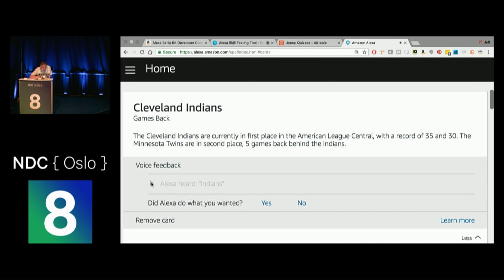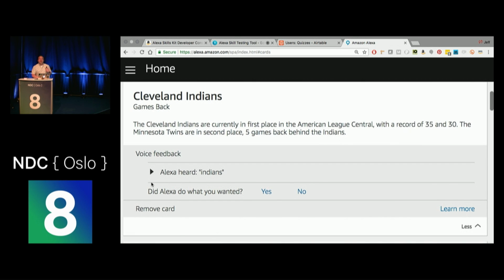The Indians. But that's actually my voice. It saved my recording into the cloud. I have the ability to go delete all of this stuff if I don't want it to be persisted. But I can hear exactly what it heard. So as I'm building and I'm testing, this is a really valuable thing to know. Like, what did it hear me say? Because this is writing down the words that it heard me say, but I can also then replay that audio for myself to say, oh, that's why.